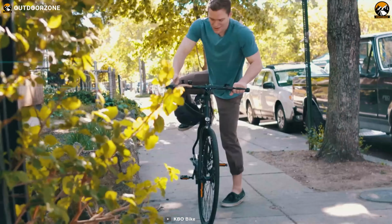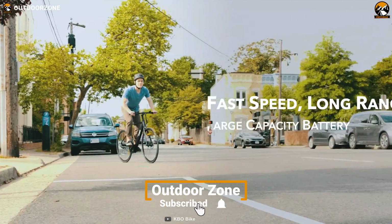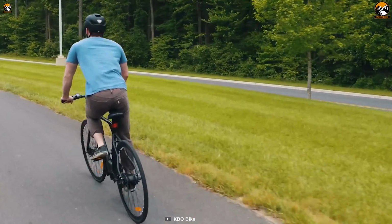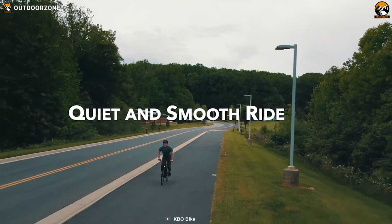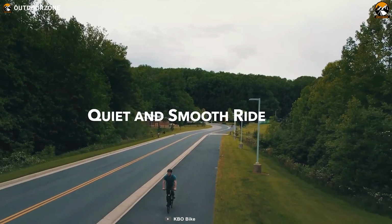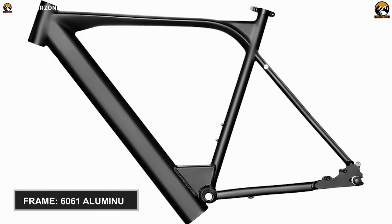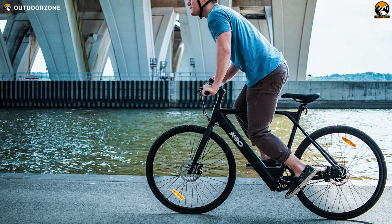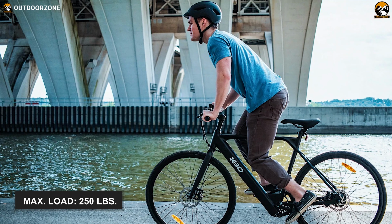Introducing one of the best urban commuters on our list, the KBO Hurricane, which boasts a sleek design, lightweight construction, powerful motor, and belt drive function to help you enjoy a quiet, smooth, and comfortable ride every time, everywhere. Manufactured from 6061 aluminum, its frame will withstand everything your riding journey throws at it. In addition, this material makes your e-bike appropriate for enduring a massive load of 250 pounds.